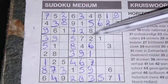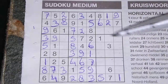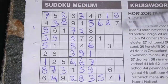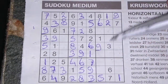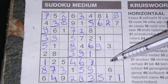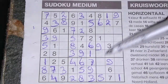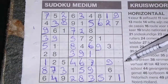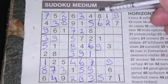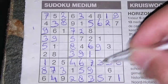Here, 9 in this row, 9 in that row. So in the middle row, the only 2 places for the 9 should be here or there, but I see here 9, no 9 there. 9 should be here. 9 in this column, 9 in the last column, so the column between. The only place for the 9 should be here. 2 numbers left in this row for the numbers 8 and 3. We have an 8 here, no 8 there. 8 should be here, and a 3 goes there.